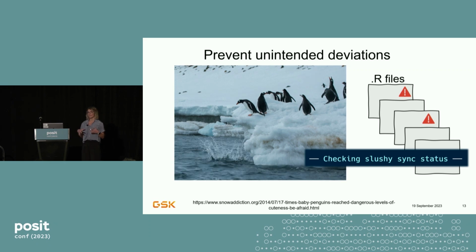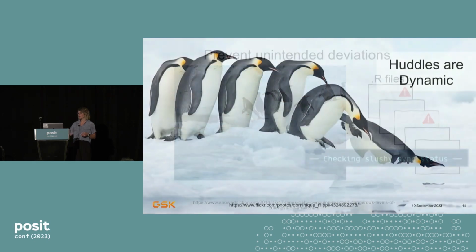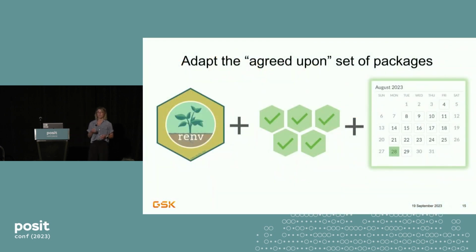But sometimes teams need to move around a little bit. After all, huddles are dynamic. They are responsive to changes in the environment. And projects can be long, and people can change their minds about things. So one example of somewhere people might want to change things a little bit is through the agreed upon set of packages. So let's say a team a couple months down the line finds a really great package, they've vetted it, they feel really good about using it.